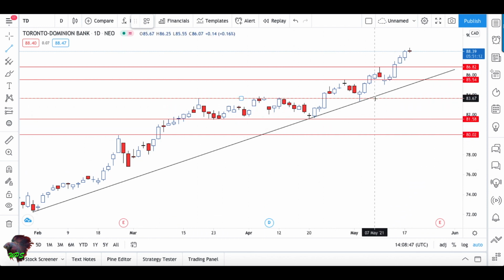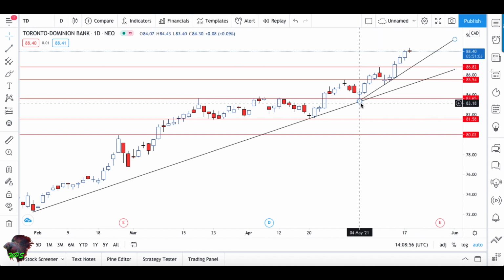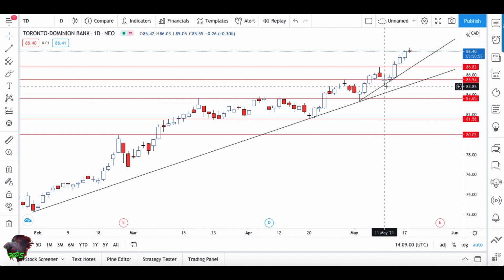Trend is to the upside. This is a short-term trend, and this goes like this. Okay, and why like that? Okay, so from this point, this is a high. This is a low. Pardon me, low. This is a higher low.